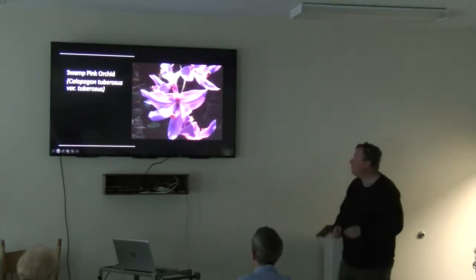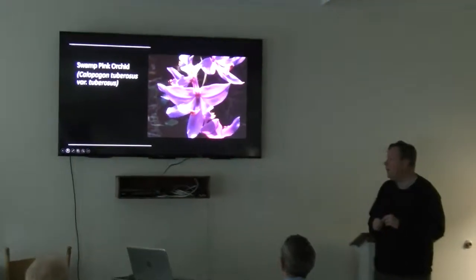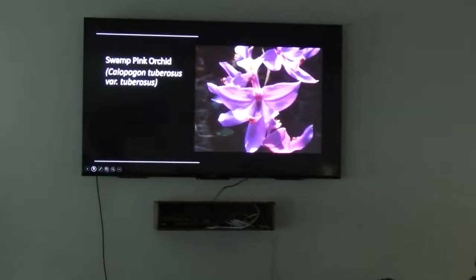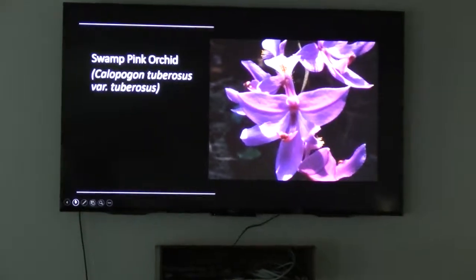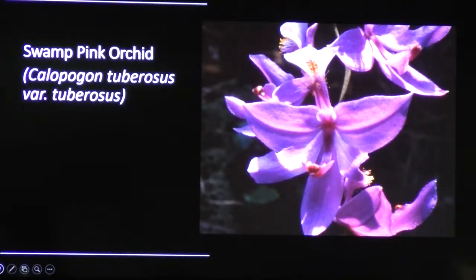Swamp pink orchid, another bog dweller. It likes to grow with things like Cuthbert's turtlehead, pitcher plants, and that sort of thing. I always like to talk about this because orchids, typically the lip is at the bottom, but if you notice here, it's at the top. And the way this particular genus of orchids works is it starts out at the bottom, and then as it develops, it kind of corkscrews up to the top. It's a little bit different, but it starts out at the bottom.